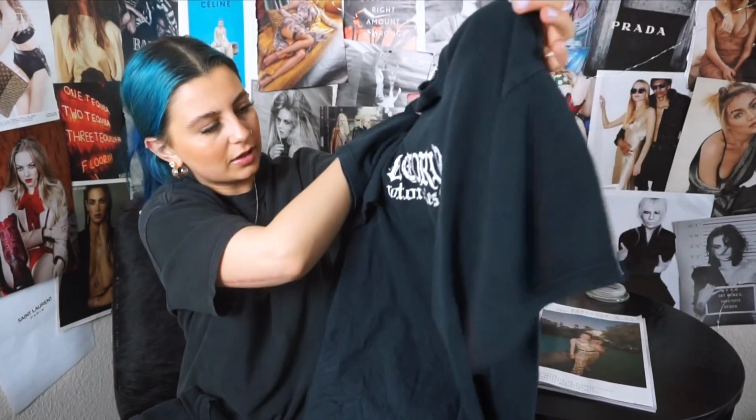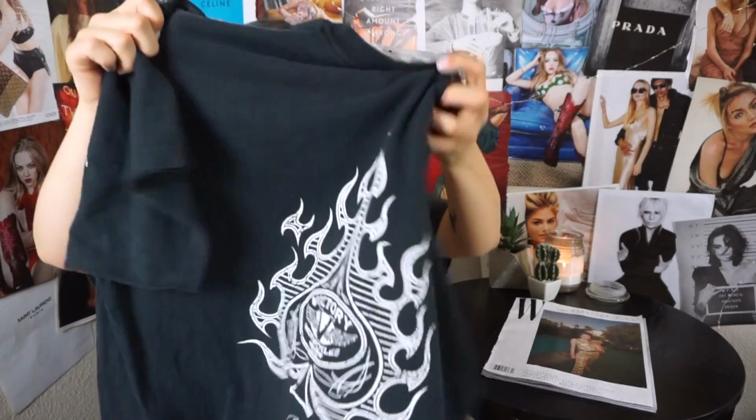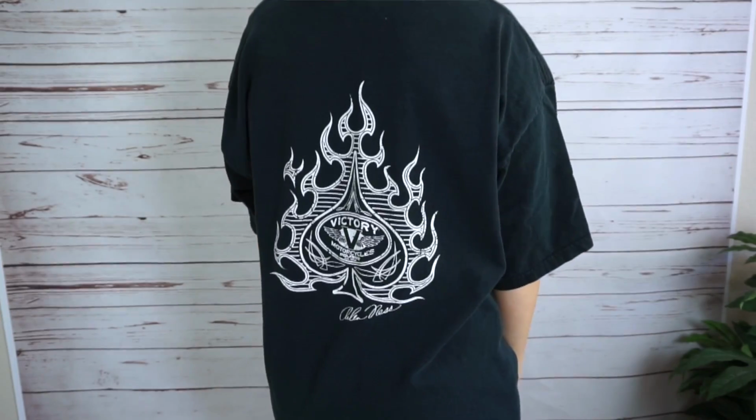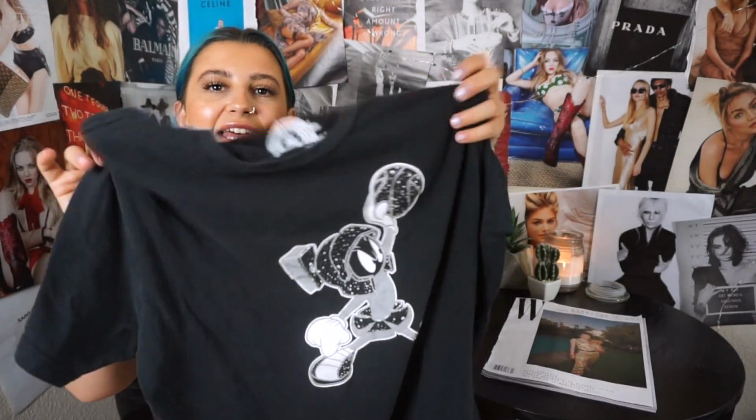This, what is it, Victory motorcycles? I've never found a Victory shirt, so I thought that was pretty cool. And then the last tee that I found is this Looney Tunes one, but it's cool because it's like Echo.